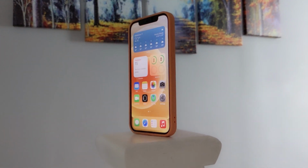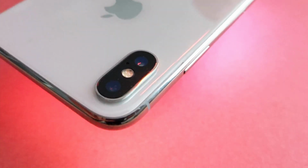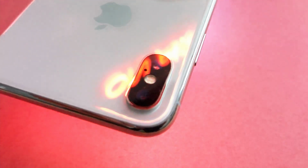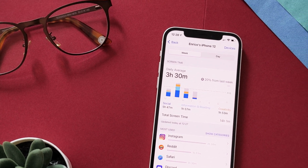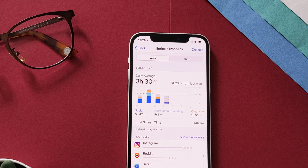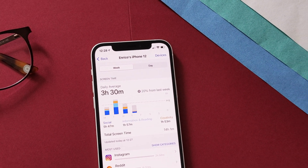So, now that the camera is out of the way, let's talk about performance and battery. I personally came from a 3-year-old iPhone X which had an 82% max capacity, so for me, battery life on the 12 is really good. I consider myself a medium heavy user, someone who has 3 to 4 hours of daily screen on time solely on my phone, and the iPhone 12 can easily last me a full day and a half with my usage.